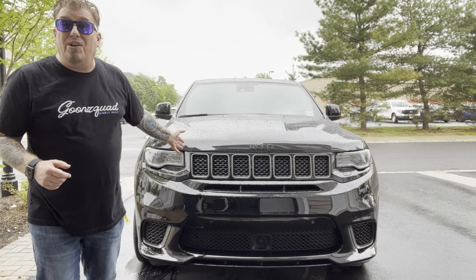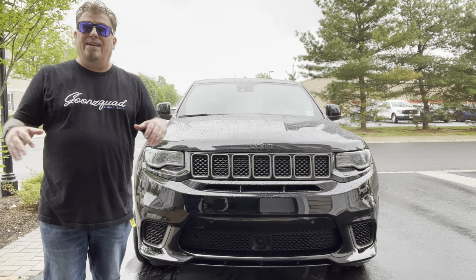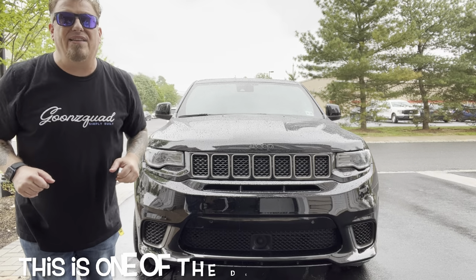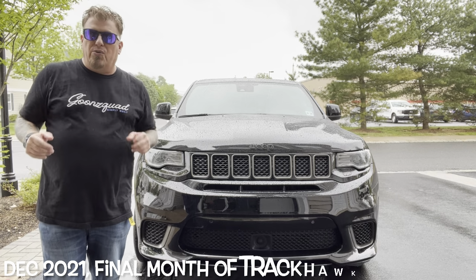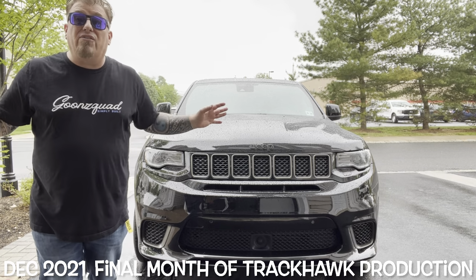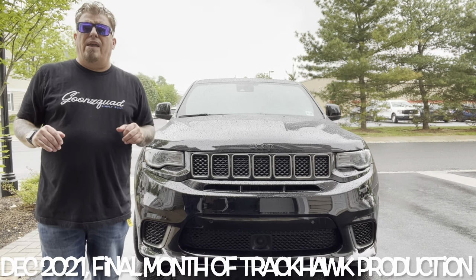Now, it's not gonna be my Jeep Grand Cherokee Trackhawk. My Jeep Grand Cherokee Trackhawk is a 2018. This Jeep Grand Cherokee Trackhawk is 2021 and one of the last ones built, possibly the last one built. This is one of the December builds. December 2021 is the final month of production of the Jeep Grand Cherokee Trackhawk, and now the Trackhawk is no more. That was the last one built. That was the final month of the Jeep Grand Cherokee Trackhawk being built.